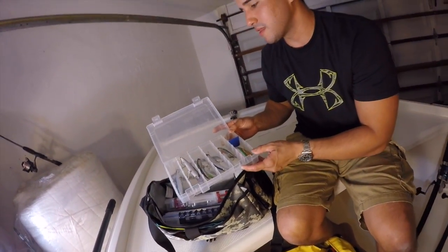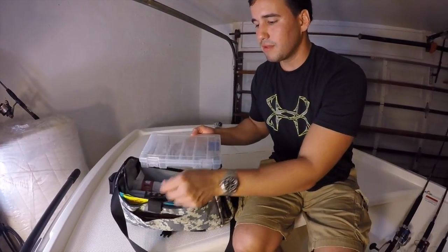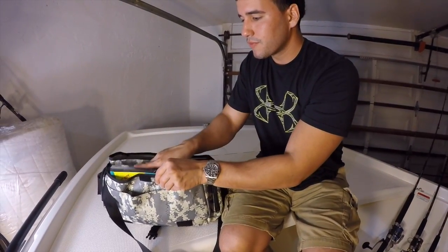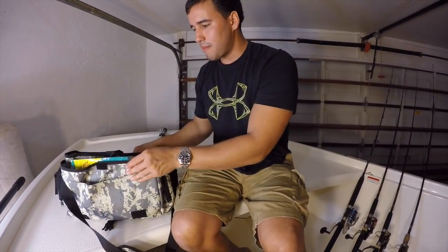Sometimes the fish don't want to bite the cut bait, or your live bait you might have. You get one of these out, you might make a day of it, having fun out in the flats or wherever you're out fishing. So that is my tackle assortment that I have on my travel bag, on my freestyle bag.